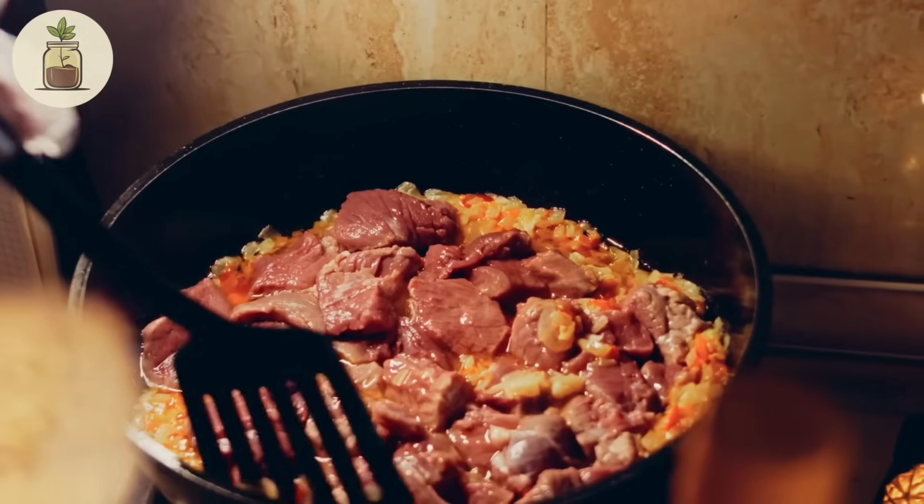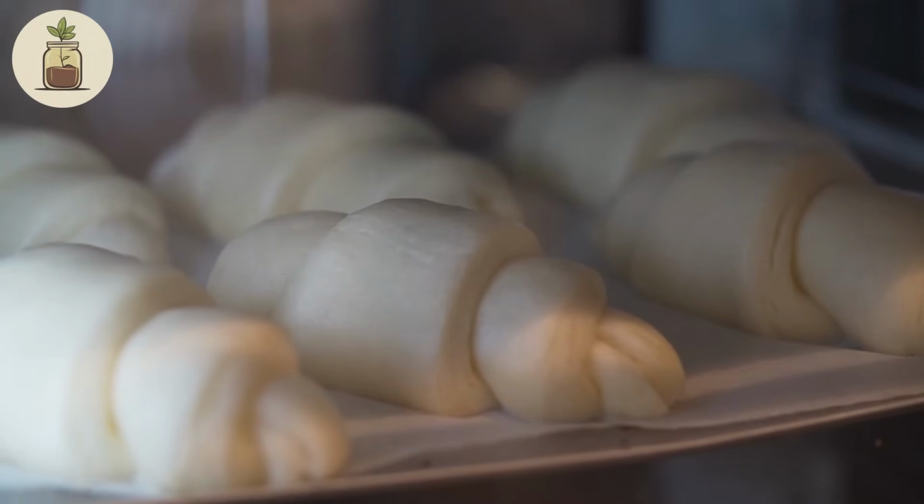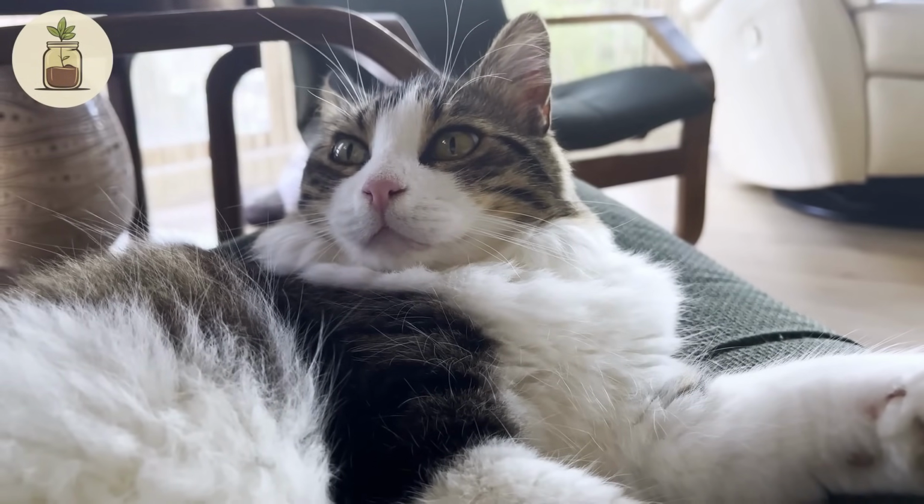Ever noticed how some things just can't be rushed? Like waiting for bread to rise or convincing a cat to sit on your lap? It's on their terms, not yours.